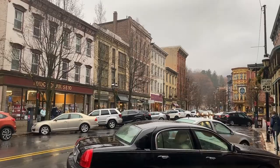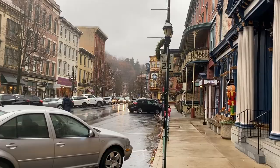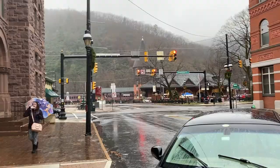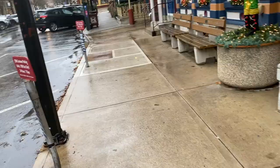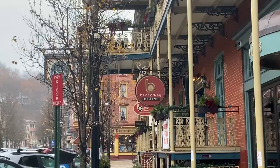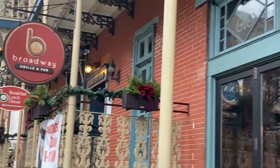Oh, and here is the Inn at Jim Thorpe. Oh, there's the train getting ready to leave. There it goes. Yes, so as I was saying, this is the Jim Thorpe Inn, which is a historic inn here. And there's a restaurant inside called the Broadway Grill and Pub, and that's where we're actually going to have dinner this evening. So I can't wait to come back here and see what's on the menu.